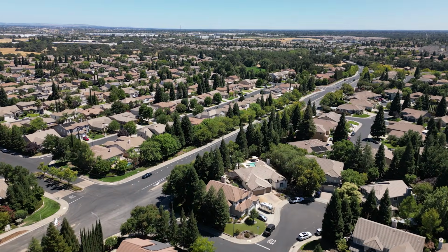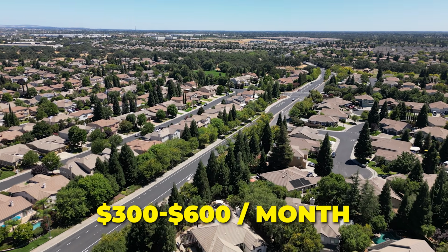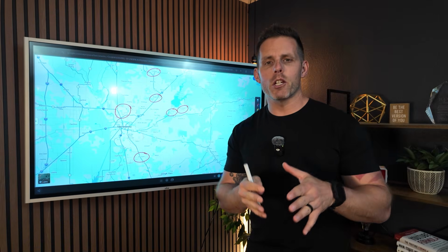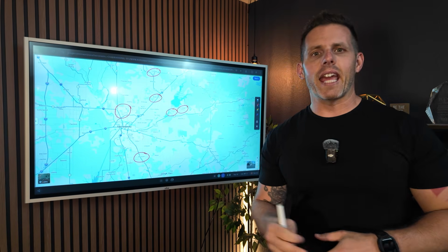Now, here's the part that nobody factors in until it's too late. The financial difference between these two paths can be anywhere from $300 to $600 per month on that exact same priced home. We're talking about another $7,000 per year. Now, in today's video, I'm going to show you the real numbers. We're going to talk about both of the versions of each of these suburbs. And at the very end of this video, I'm going to give you two big reveals.